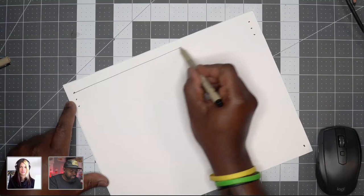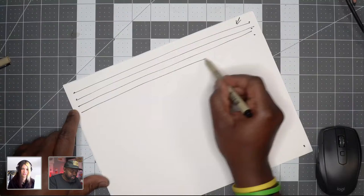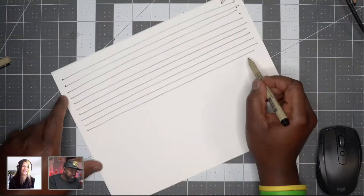Now my line's not perfect and this is the point of warming up. Just do this a couple times and you want to be able to start and stop at a reasonable point. You're training your muscle. You're really just feeling it, warming up your arm and training your muscle to draw those straight lines.